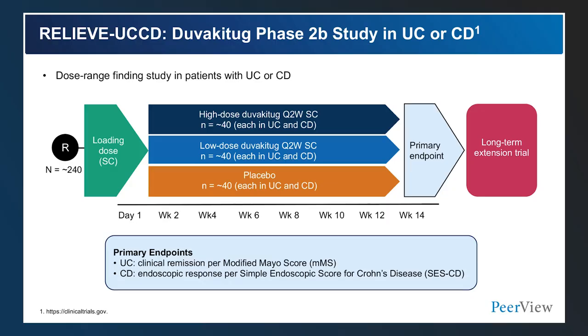in the same trial. So it's efficient in terms of recruitment. Of course, we have different outcome measures in the 2 different diseases, but at least the same site could be recruiting both Crohn's and UC in theory. So here there was a loading dose given subcutaneously and then a high dose, low dose, and placebo, followed out to week 12, I think it was, and then a longer term extension study.